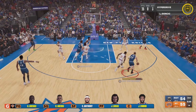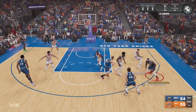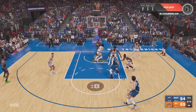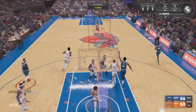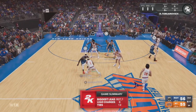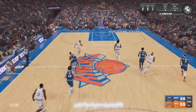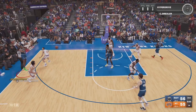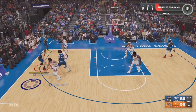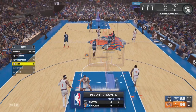Takes a step back. Outside for Green. Doncic with it. Picked up by Embiid. Pass to Chamberlain. Up and in on the layup. Luka Doncic made it known early in his career he is one of the best passers in the NBA. To the wing, right side. It's stolen by Doncic. Driving inside, and Doncic hammers it home.